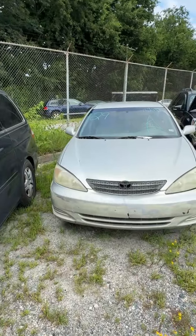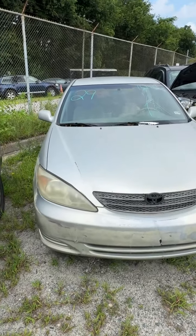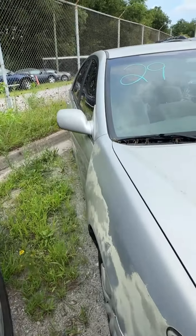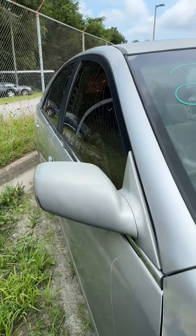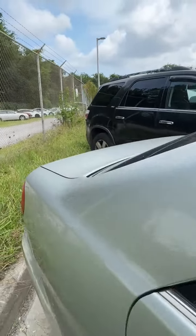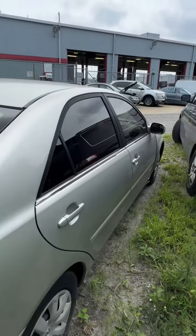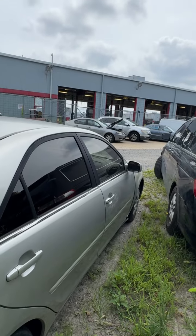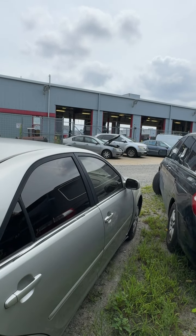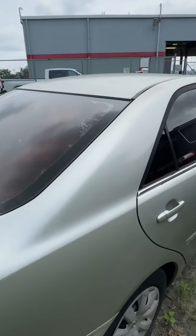Lot number 29 coming up, and this is going to be a 2004 Toyota Camry. No key on the Camry. Some peeling paint over here, fading peeling paint, scratches over here. Come down the side, low tire on the back, not flat, but close to it. Look back up, you can see where the fender meets the door is out of alignment.